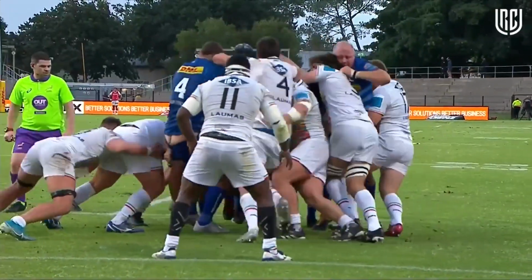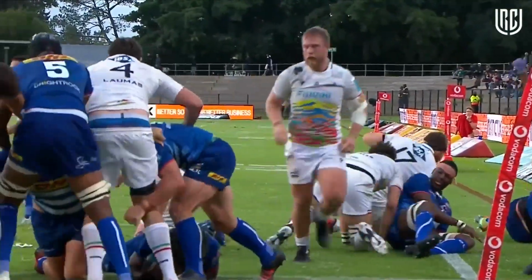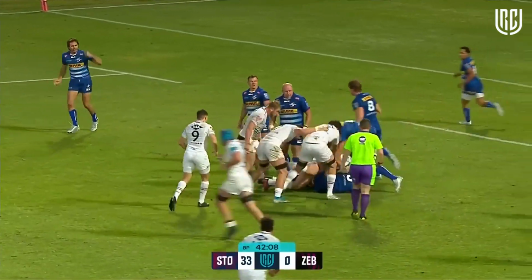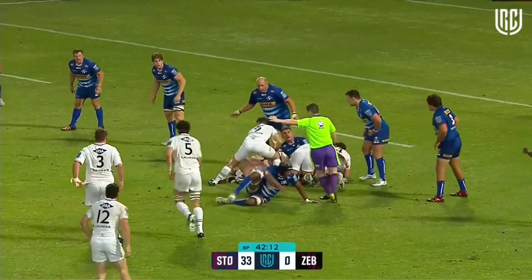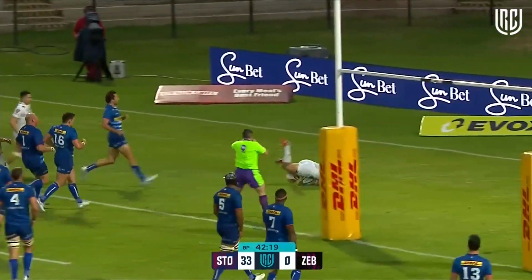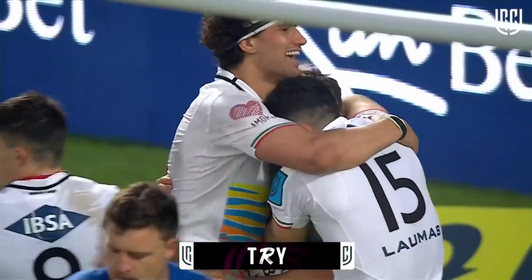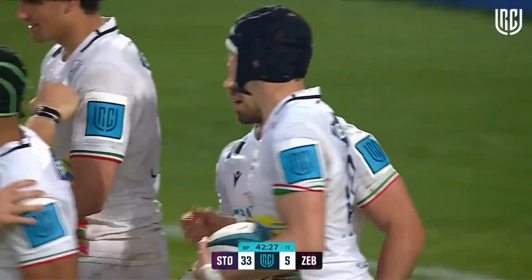Zebre all standing up, but body positioning from the Stormers. Spines direct. And he has stayed on in the second half. Marvin Orrie caught on the ground there. Another advantage being shown. Little dink through from Carlo Kana and Tim O'Malley. Is it Eric Cronje? Eric Cronje who gets in for the score.